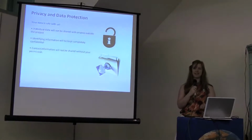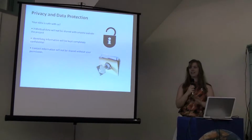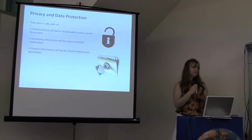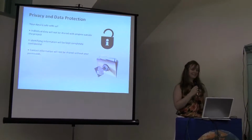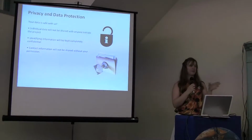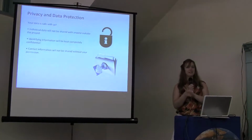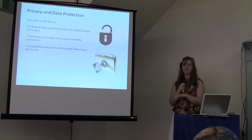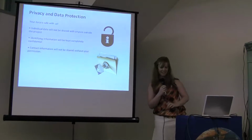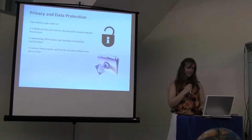And in terms of privacy and data protection, we just want you to understand that your data will be secure with us. The team is small and ethical and reputable. You certainly don't have to worry about that. But we're taking strategies to make sure that your personal information is never actually kept in the same place as your consumption. So you'll never need to worry that someone will come up to you and say, I heard that you did this, and then you need to feel embarrassed.